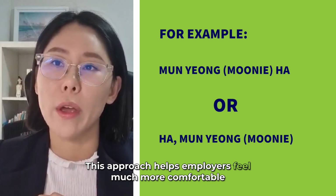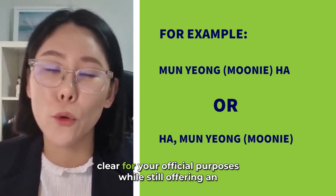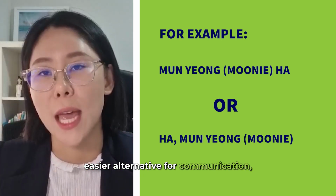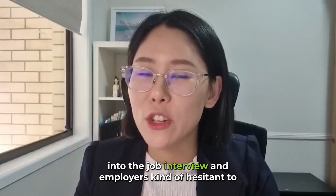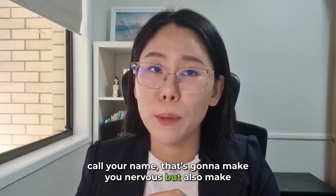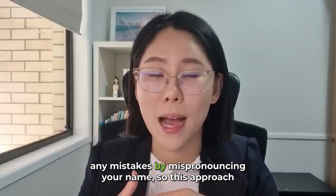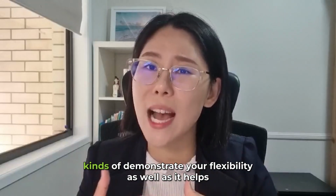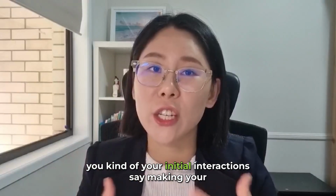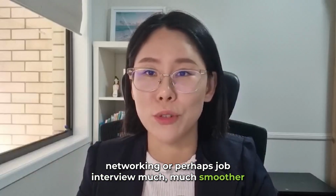This approach helps employers feel much more comfortable addressing you while ensuring your legal identity is still clear for official purposes, while still offering an easier alternative for communication. Imagine when you walk into the job interview and employers are hesitant to call your name. That's going to make you nervous, but also make employers nervous because they perhaps do not want to make any mistakes by mispronouncing your name. So this approach demonstrates your flexibility, and it helps your initial interactions, making your networking or job interview much smoother.